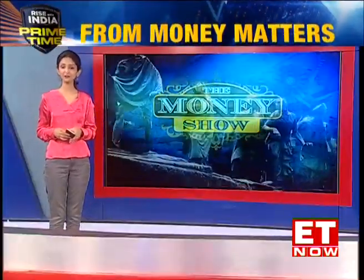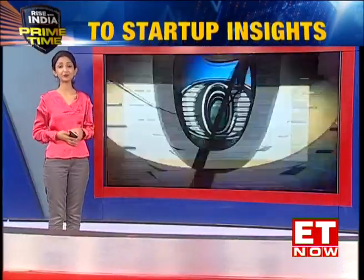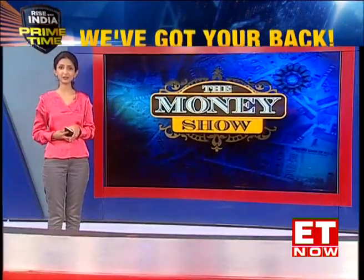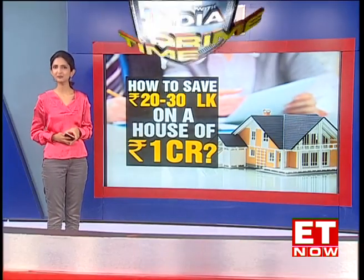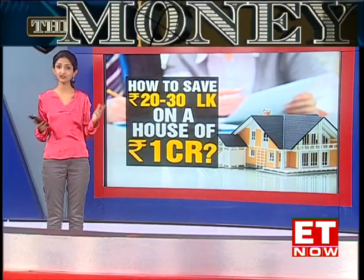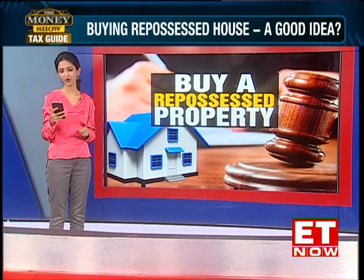And now, third and final segment, we will be discussing how you can save a few lakh rupees on a house that could cost you 1 crore. We're talking about how you can buy repossessed property and what essentially it means. Well, to start with, what is a repossessed property or a repossessed house?